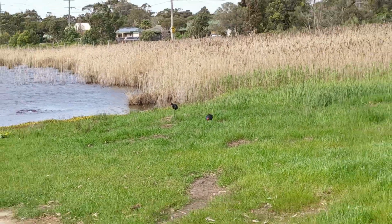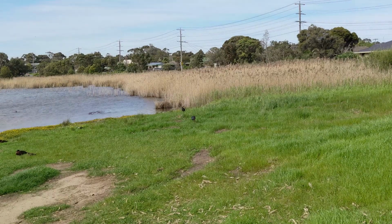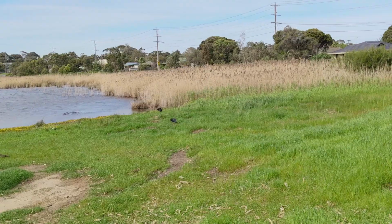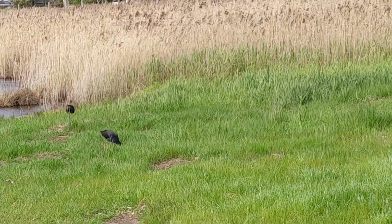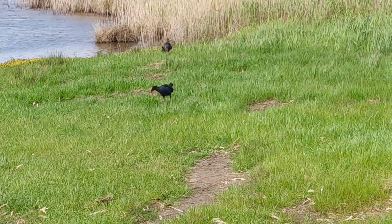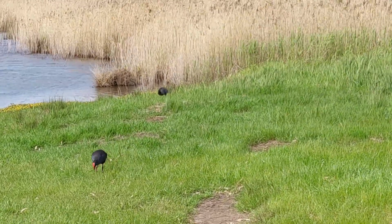The swamp hen's natural habitat is in wetlands. They use the wetland habitat for shelter. Their nests are usually made out of trampled reeds, just like the ones we can see behind them. Oh, one's coming closer.